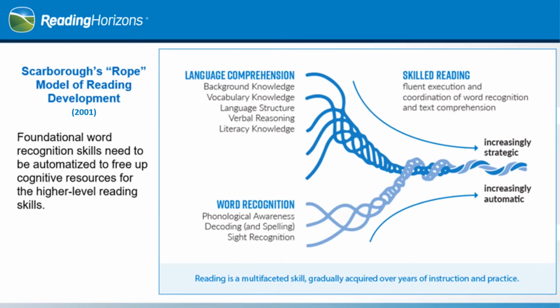One other valuable contribution to our understanding of reading instruction and intervention comes from Scarborough's reading rope. First, reading is a multifaceted skill that is gradually developed over years of instruction and practice. Reading does not happen overnight, but is developed in stages. Next, the foundational word recognition skills must come first. Again, phonological awareness, decoding and spelling, and sight recognition.